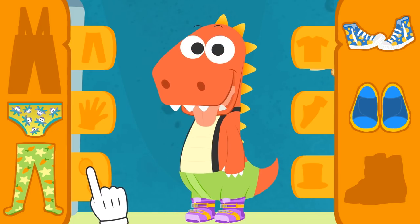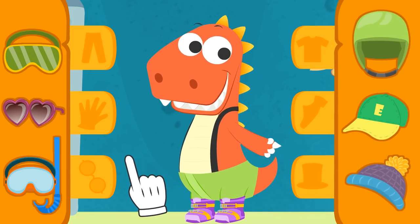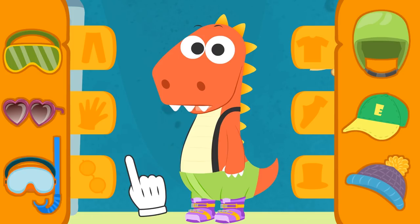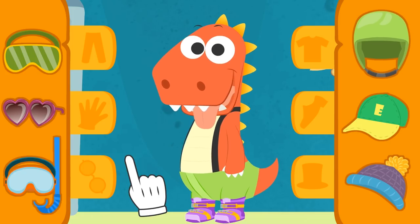Well, check out what we have here. Goggles and hats. All right, Eddie. You've chosen a winter hat. But we might reach high speed when skiing. Wouldn't it be better if you picked one with a peak? Well done, Eddie. That's exactly what I was talking about.